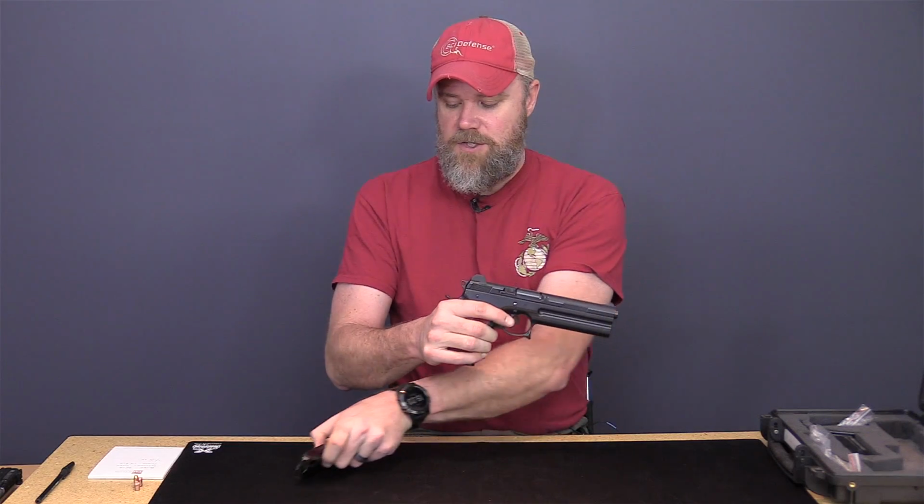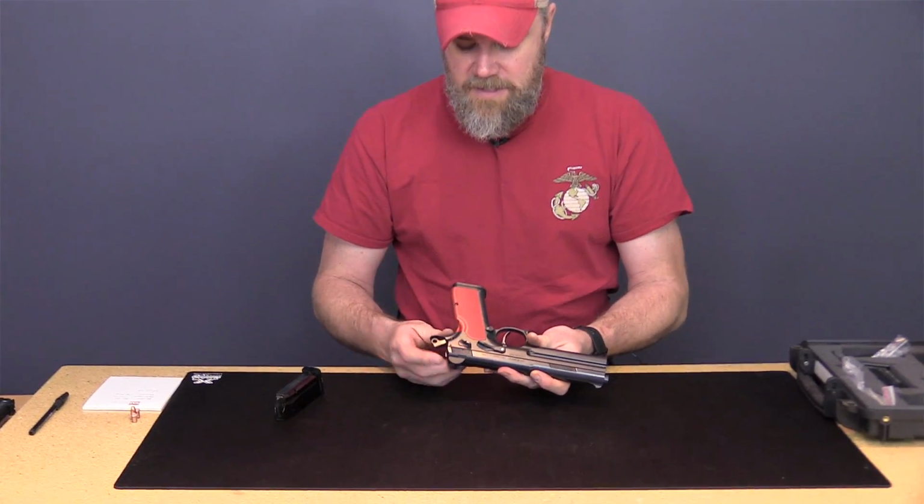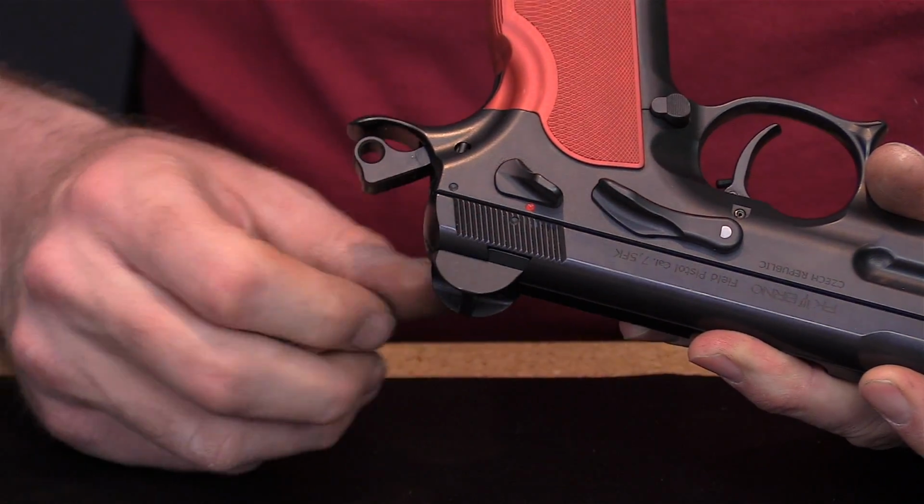Let's take the pistol apart and let me show you something about it that really, in my opinion, makes it unique. Stripping the pistol down is just like any other CZ type handgun. Drop the magazine out, make sure that your weapon is clear. This one is clear. I'm going to leave the hammer back. As with a standard CZ type pistol, you have a mark here on the receiver and you have a corresponding mark there on the slide.